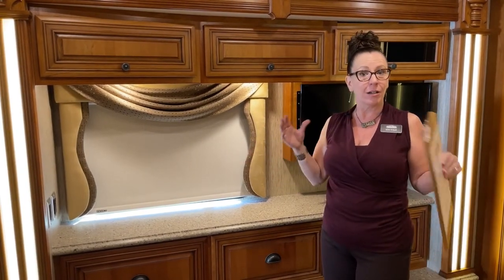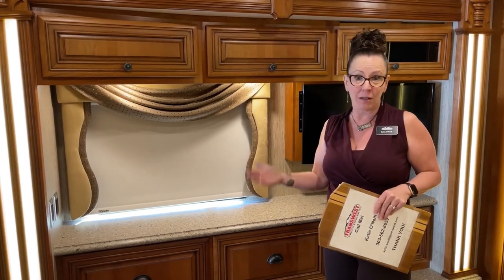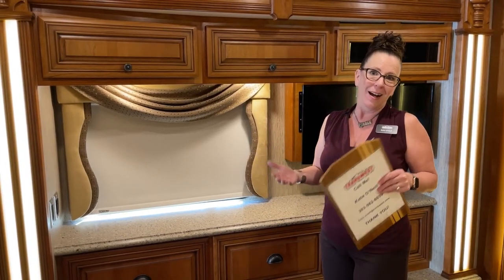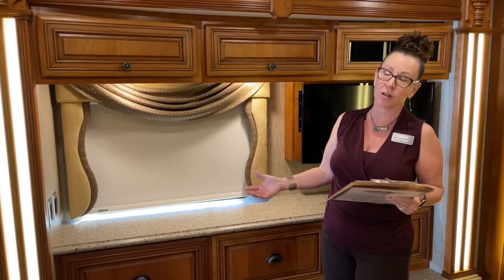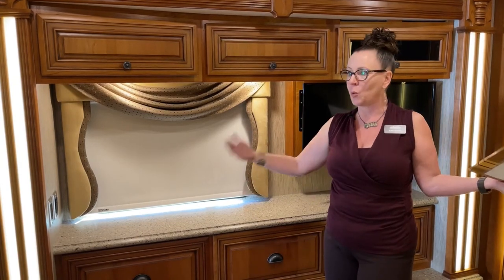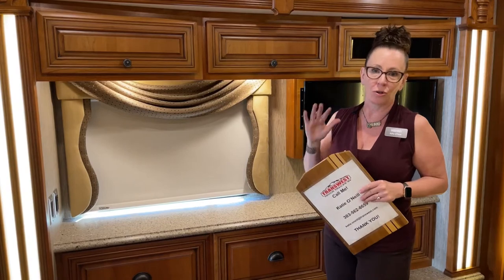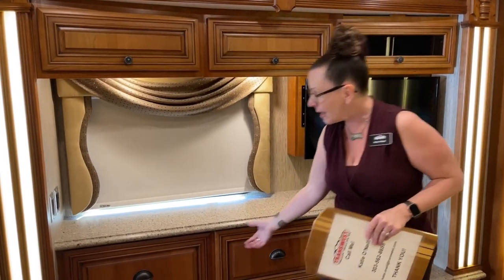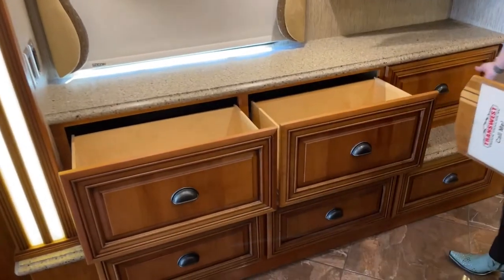That being said, this has got a 32-gallon propane tank on it and a 15,000 BTU furnace. So that's a really nice feature because I guess Thursday night it's supposed to be down to 24. So 90 today, 24 Thursday, typical Colorado fashion. This coach will get you through all the seasons. That being said, it'll also make sure that you have everything that you need when you go camping.